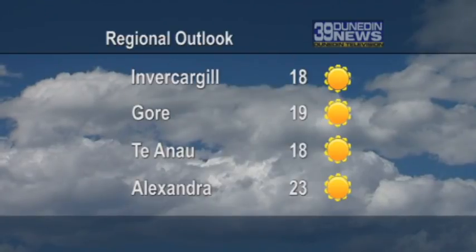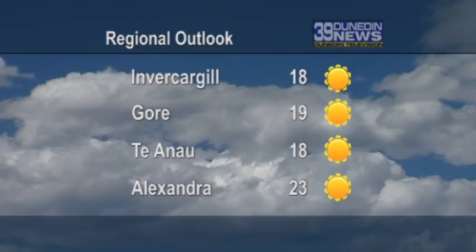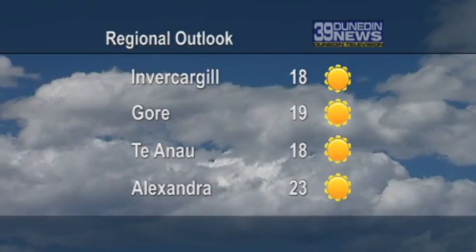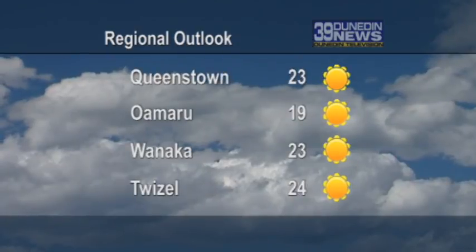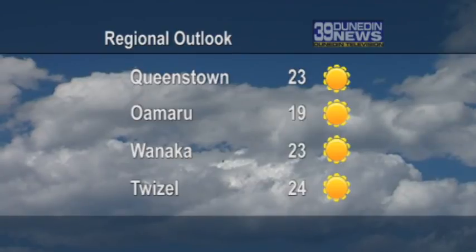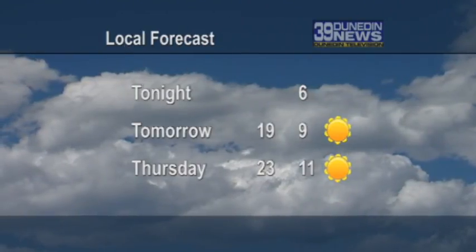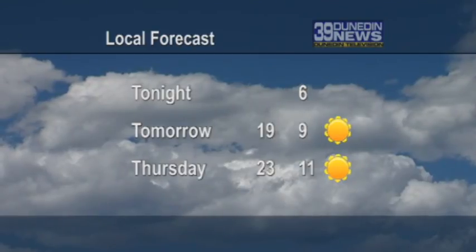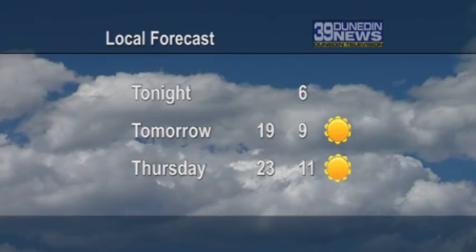Looking forward to that. To the forecast in some of the main towns on the lower South Island for tomorrow. Fine weather for Invercargill, Gore, Tiano and Alexandra, highs of between 18 and 23 degrees. And fine weather for Queenstown, Oamaru, Wanaka and Twizel, 19 to 24 degrees. And Dunedin tonight, fine but cool with a low of 6. Sunny tomorrow with nor'easters developing, 19 degrees. And on Thursday, mostly fine and sunny with northerlies and a high of 23.